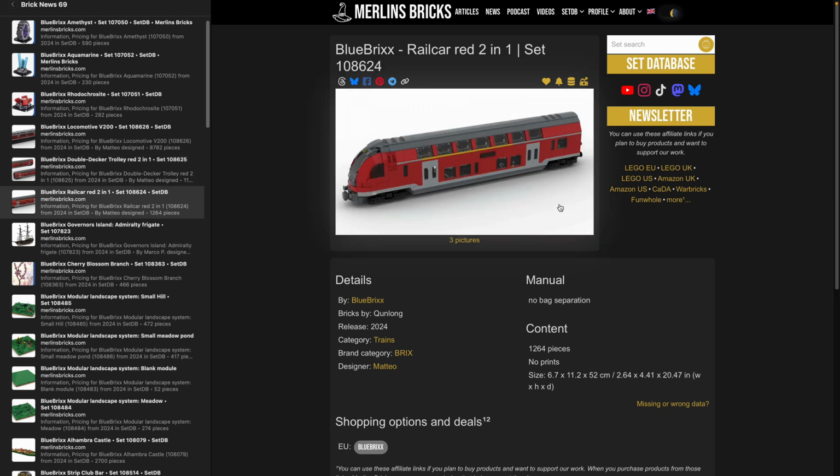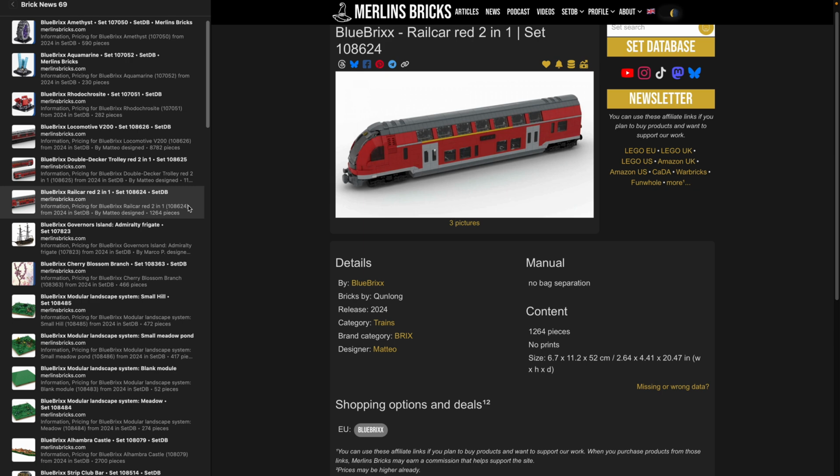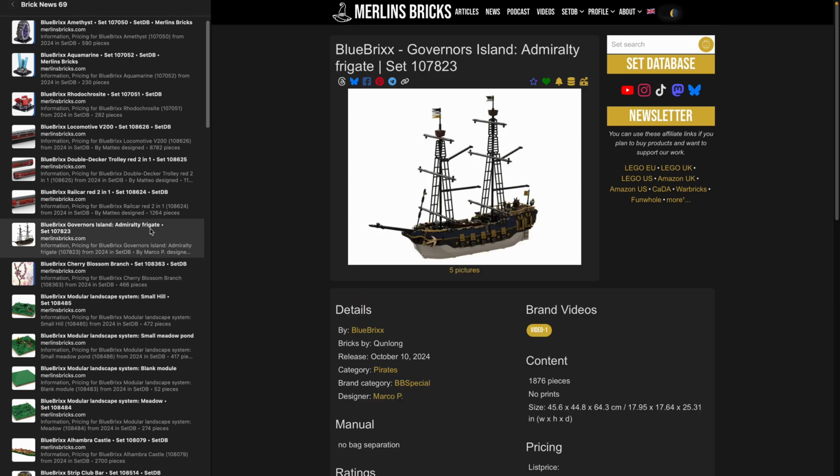And then we have the rail car in front, basically the front wagon, whatever you may call it, the 108624. Of course, it goes together. You still need a locomotive, but I think there's a lot in the BlueBrixx range. 1,264 pieces for this one, and similar length and similar size. But again, only an announcement. And as always with BlueBrixx, we do not have a price point yet.